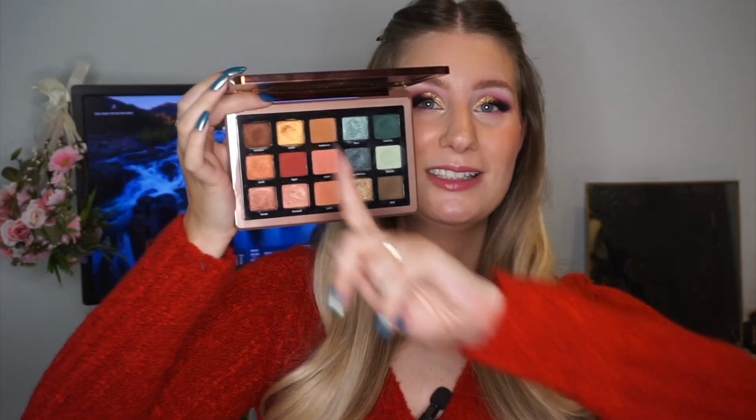I love these kind of coral shades. I love the undertone of these greens. They're a little bit more cool tone green than I normally go for, but it's something about them that I absolutely adore. And the combination of the two, you can make some really unique looks.